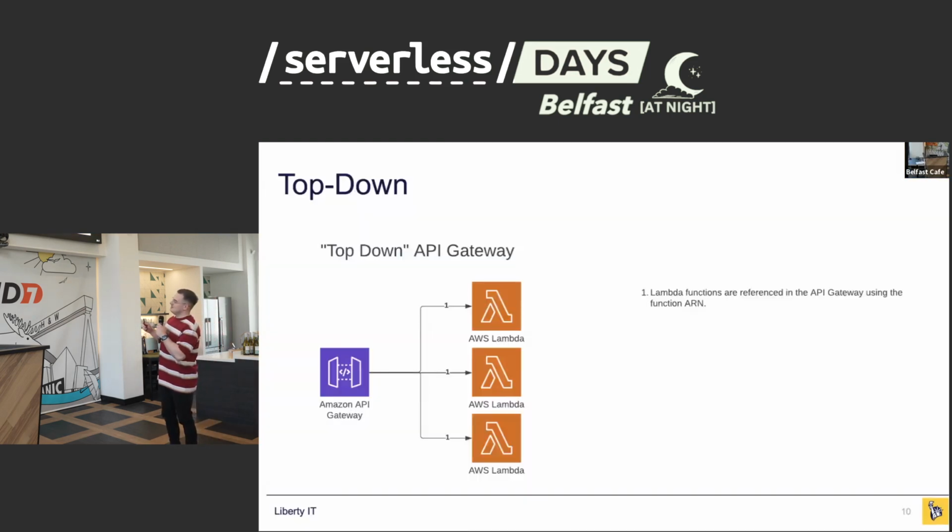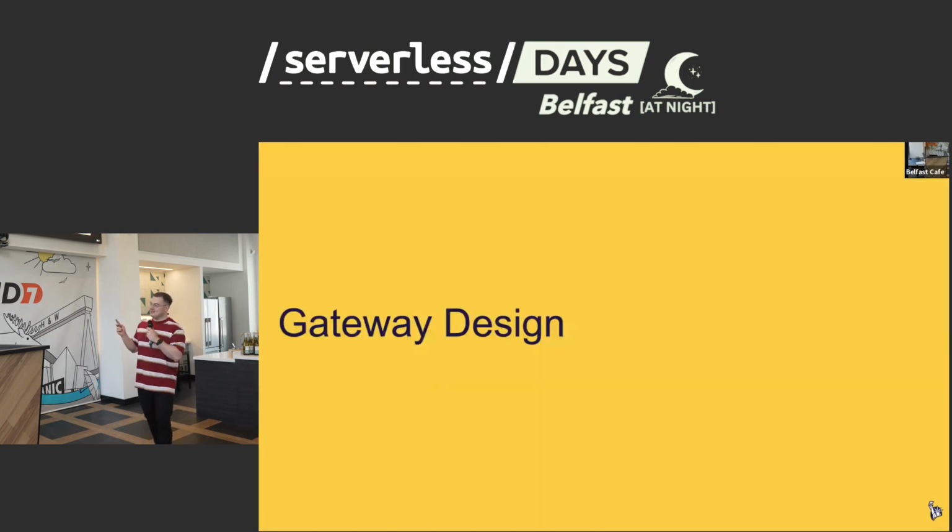So API Gateway, obviously the key component in all our serverless products for creating Lambdas. And it's kind of your entryway, how your consumers are interacting with you. We wanted to make the developer experience good, because coming from a long-standing company, we have a lot of non-serverless developers, and we want them to embrace serverless, make it easy.